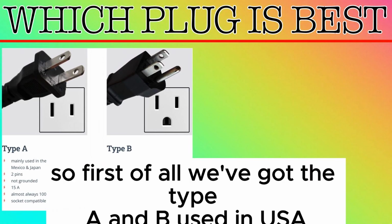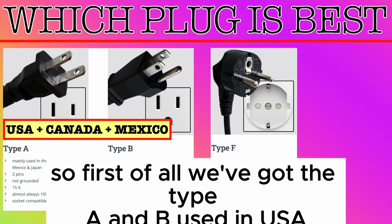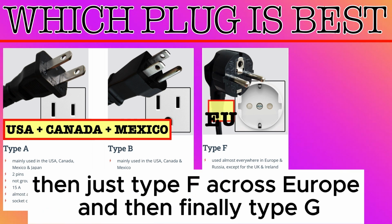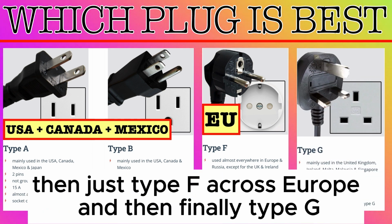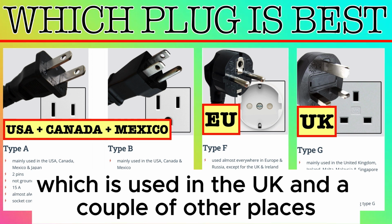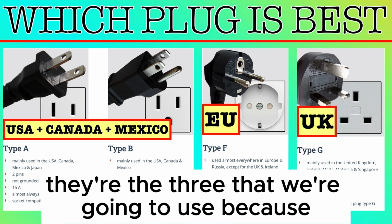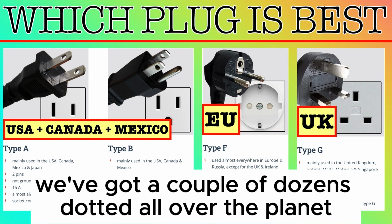So first of all, we've got the Type A and B used in USA, Canada and Mexico. Then there's Type F across Europe, and then finally Type G, which is used in the UK and a couple of other places. But basically they're the three that we're going to use because we've got a couple of dozen dotted all over the planet.